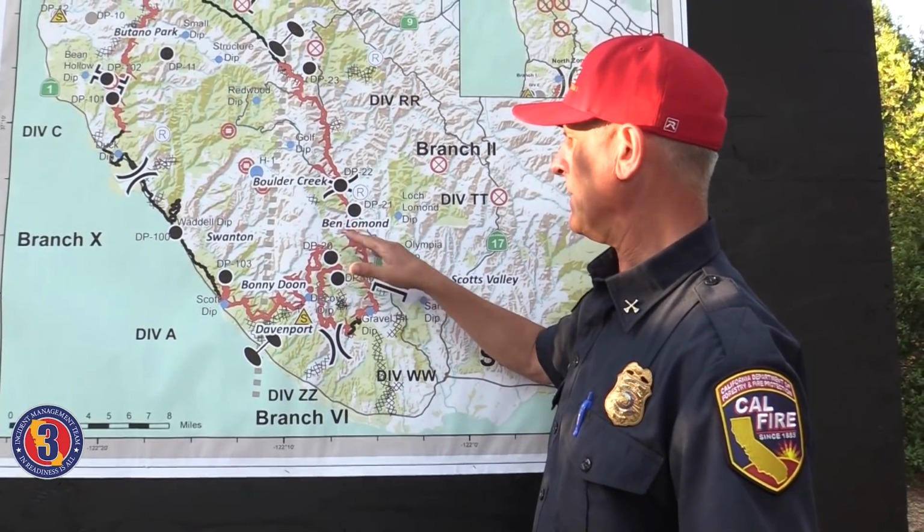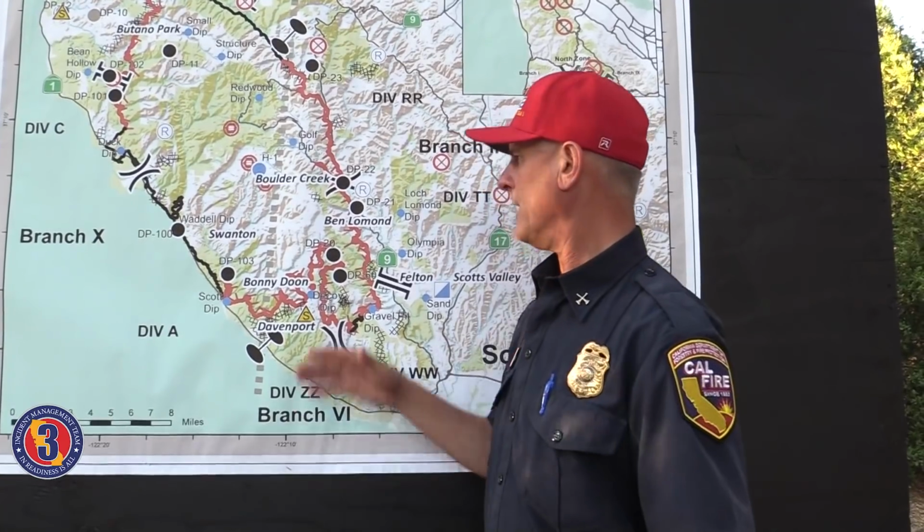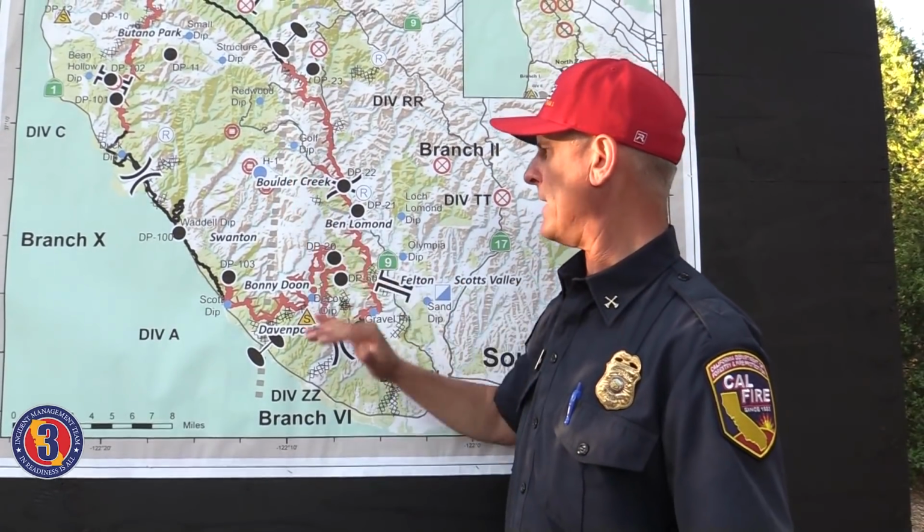Moving up towards Ben Lomond, Brookdale, Boulder Creek. Those communities are looking really good. Fire's still well up on the ridge. We're continuing to put the line around those. It's a painstaking effort, long effort, but we're making a lot of progress. Very happy with that.